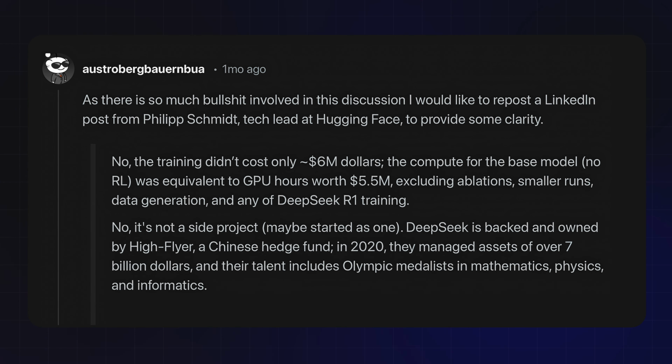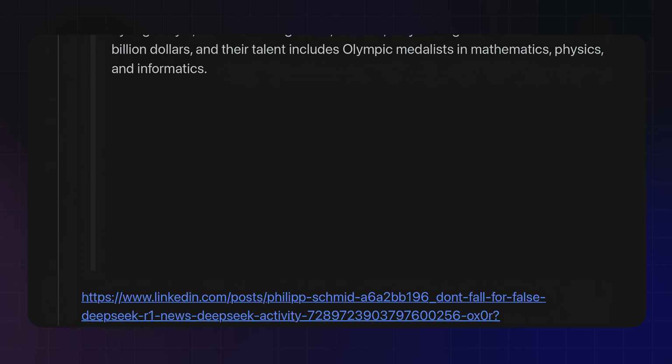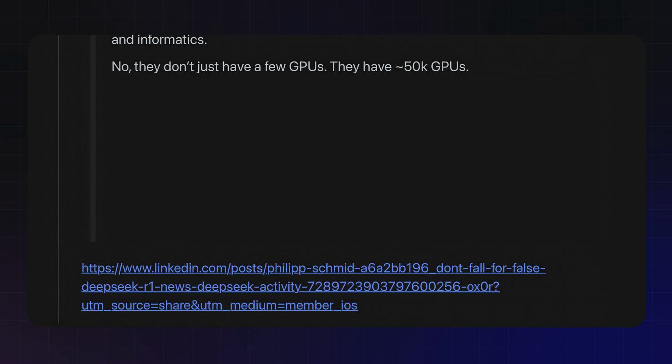No, it's not a side project, maybe started as one. DeepSeek is backed and owned by High-Flyer, a Chinese hedge fund. In 2020, they managed assets of over $7 billion, and their talent includes Olympic medalists in mathematics, physics, and informatics. No, they don't just have a few GPUs. They have approximately 50,000 GPUs.